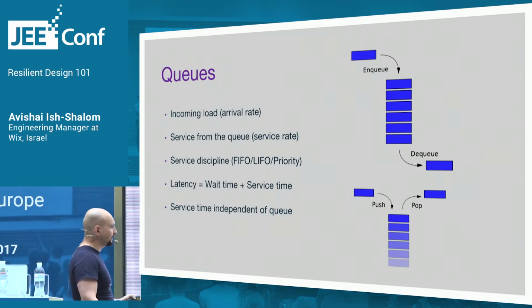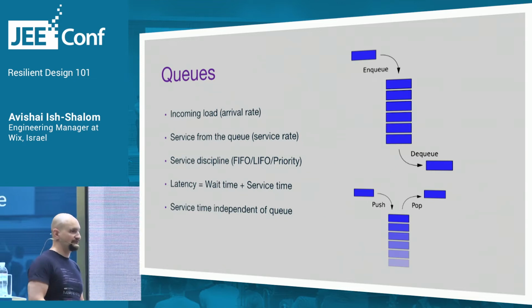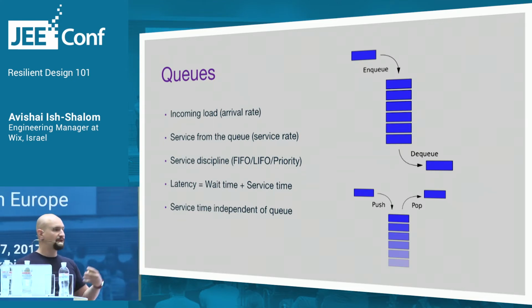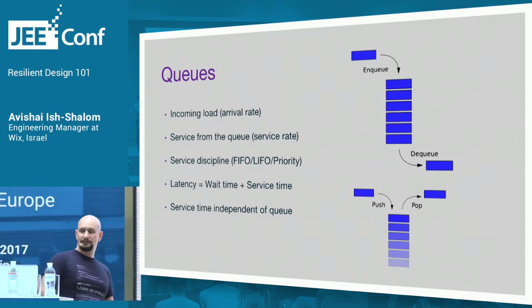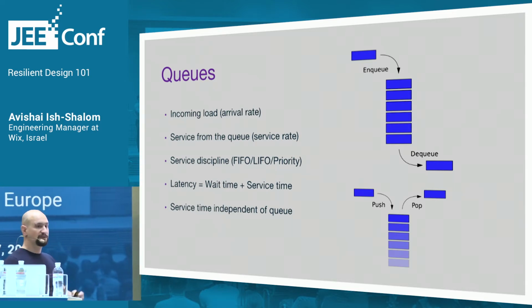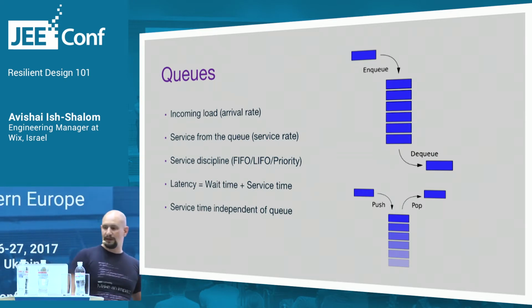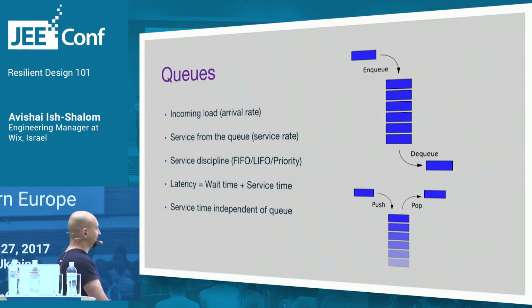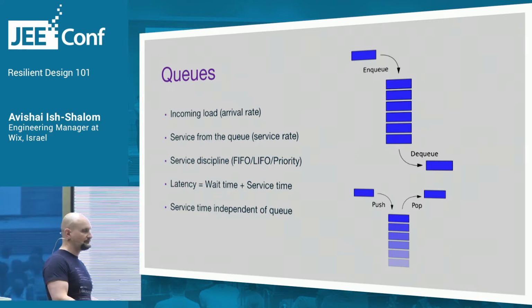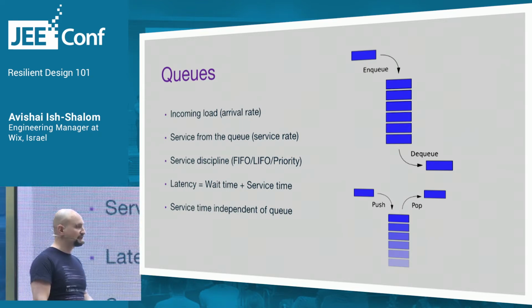A queue is basically a kind of buffer. It has some capacity. We can store stuff in it. And there is some incoming load. In queuing theory, we call it the arrival rate. It goes into the queue, and then we have some service center, some worker, that services the load from this queue. The service rate is the rate at which we take stuff out of the queue. And we have some strategy for removing stuff from the queue and giving it to the service center. That is called the service discipline.